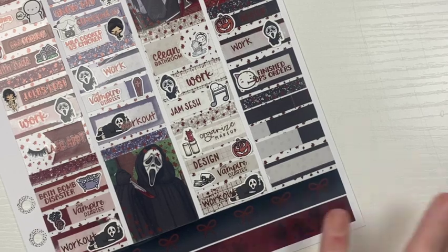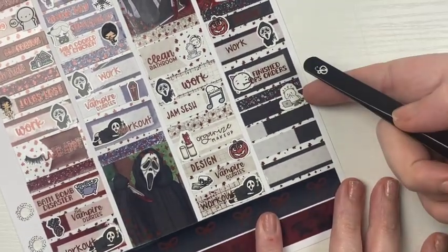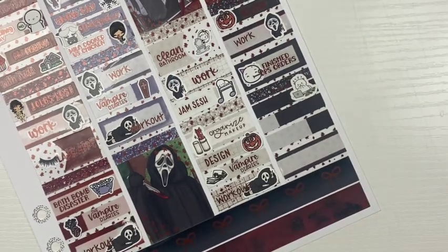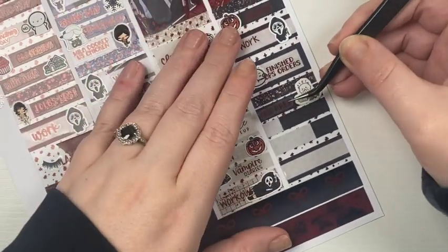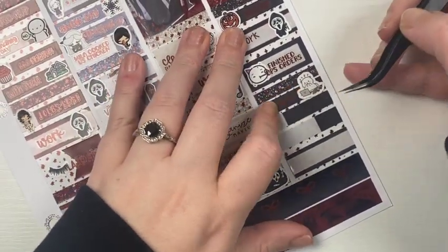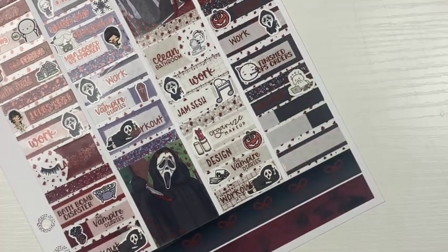I did some tax stuff. So I have this little budgeting snowball from Sweet Ava's Paper for that. And holy shit, taxes are expensive when you own a business. That's it.